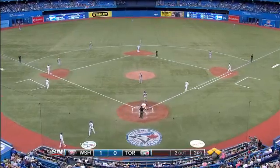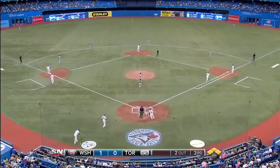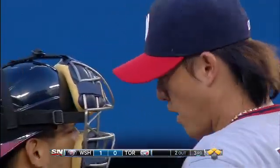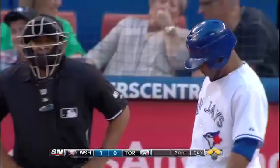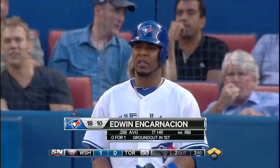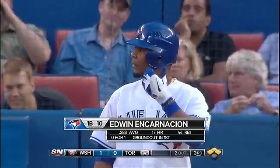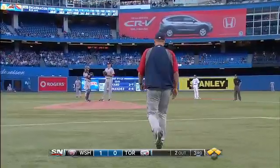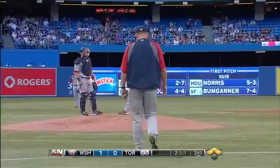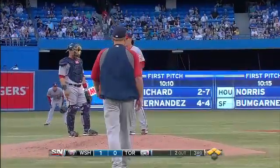He has also stolen a base. Bases are loaded now for Edwin Encarnacion. Pretty obvious to me that the Washington Nationals have said, we are not going to pitch to Jose Bautista. Second walk tonight for Jose, and they said they'll take their chances with Edwin Encarnacion. Bautista walked 2 times in last night's ball game. 2 more times here tonight, and they would rather face Encarnacion. That's why it's imperative that the Blue Jays get some production.